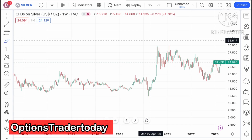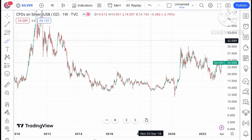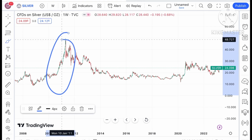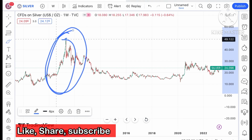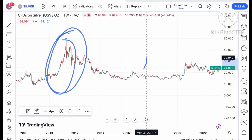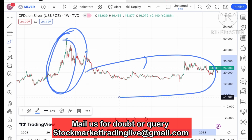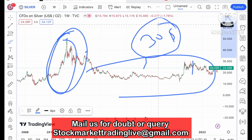Today in this video I will explain how the price of silver has moved in the last week and how it can move in the next week. If you look at the chart of silver, it made a high at a particular point, which is from 2011. After that the price has not touched above a level of around 37. It is trading below this zone, and only once it touched a level of $30, which is a weak resistance.